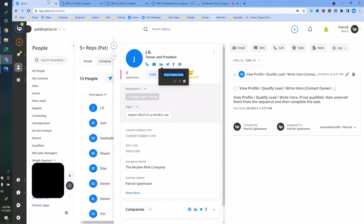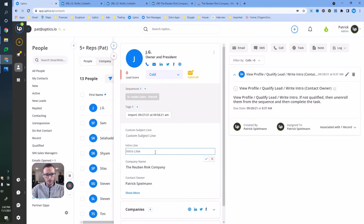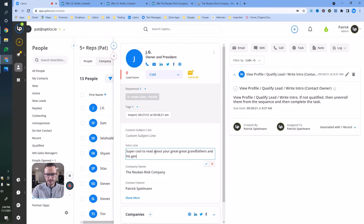All right, so let's head back over to Upticks. And the way we do this is we put a little intro line, just a custom field. I'm not going to show you a training on Upticks here, but here's how I would write this intro line, knowing all of that information. Okay, so we want to avoid using the word I in that intro line. So I'd probably say something like, super cool to read about your great-great-grandfather and his genius guerrilla marketing strategies. Okay, so now some people from there would actually stop and that's all they'd say.